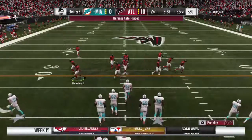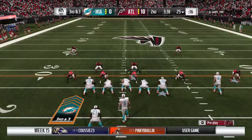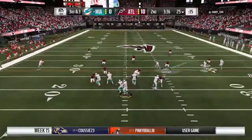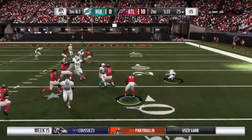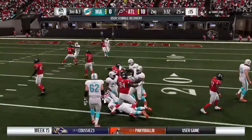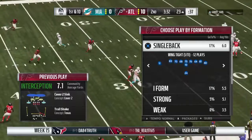So the incomplete pass on the last play, and that leads us to a 3rd and 3. They'll set up a throw. And he fires one that's intercepted. Picked up by DeMonte Casey. And he's going to get this one to the 23-yard line.